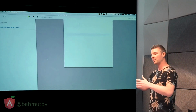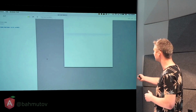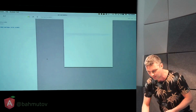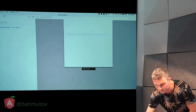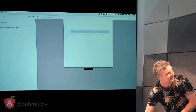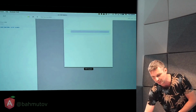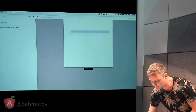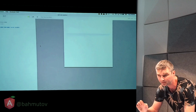Cypress is an Electron app. It iframes your website, so it has full visibility into that. But on the left, you see this column, and that's the test commands. So I have visit. I see the XHR that my app did because it actually went to the server. Then I see get and a selector, and then I see an assertion. Notice when I hover over a command right now, it actually highlights the element that it selected. Right? Which is not a big deal.